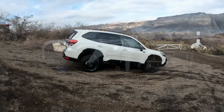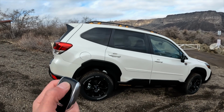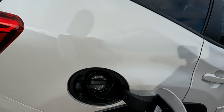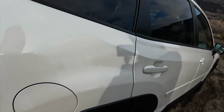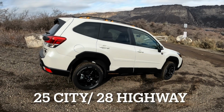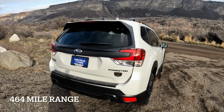Thank you guys. It's starting to get kind of cold out here, so we're going to wrap up the exterior and then hop inside. When the vehicle's locked, so is the gas door, so no one can siphon your gas, but when you unlock the vehicle, so is the gas door. It's a 16.6 gallon tank. This Wilderness is down on MPG a few over the regular non-Wilderness. It's rated for 28 highway, 25 city. So its max road trip range is about 464 miles.